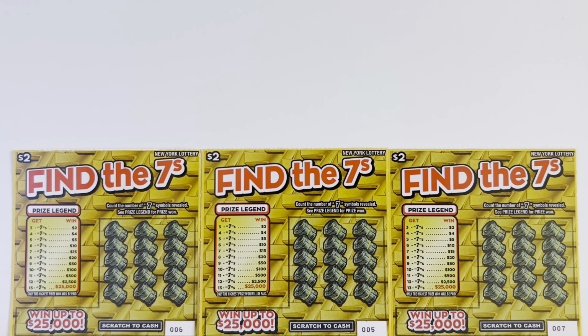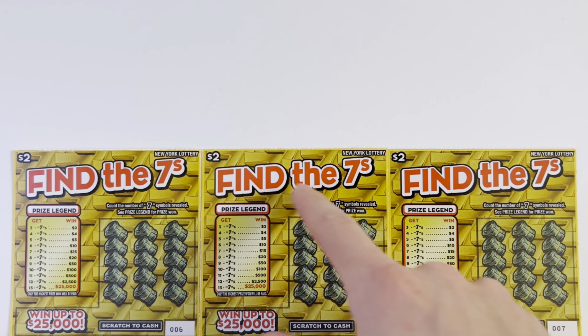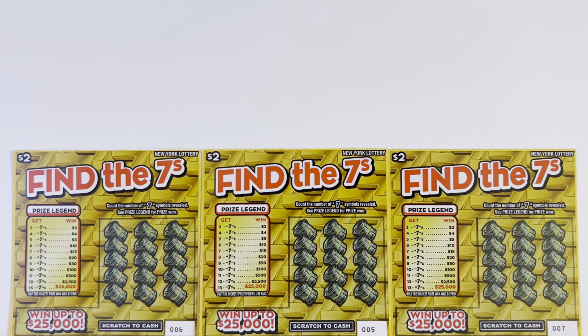Today, we're back with a second go-around of these Find the 7's tickets. These are brand new for September of 2023. They're $2 a piece and carry a potential top prize of up to $25,000. Now, the first time we played these, they were not good to us at all.